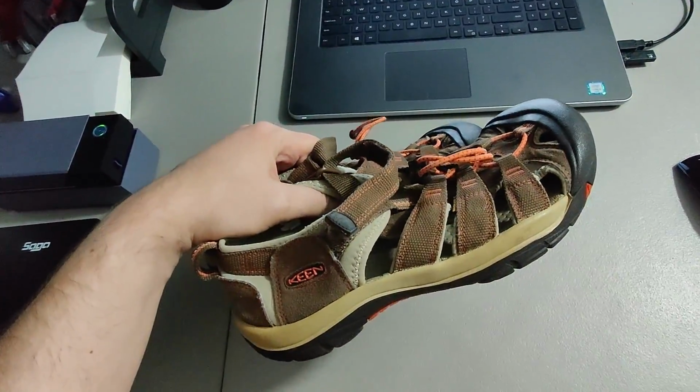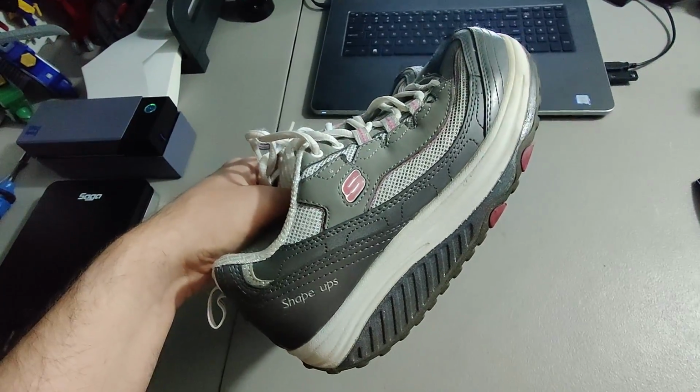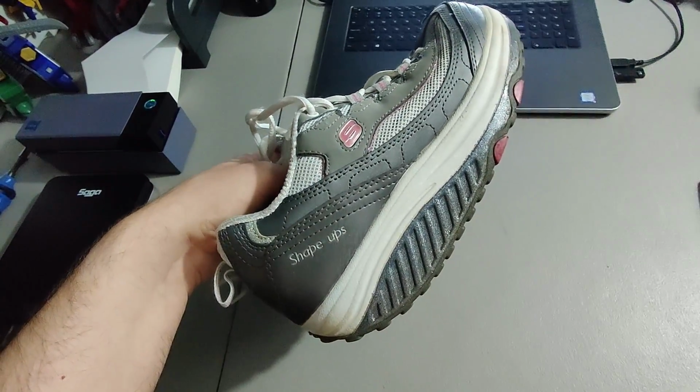Sold these Keen sandals. I don't even remember where I picked them up at this point. I'm sure I paid $5 or less for them. Sold them for $30 plus shipping. I sold these Skechers Shape Ups for $18.95 plus shipping.